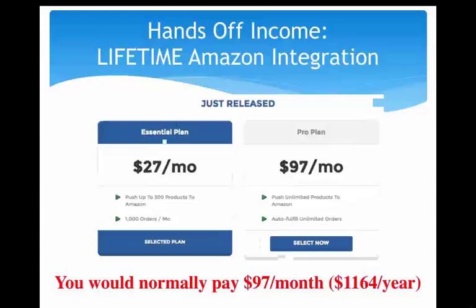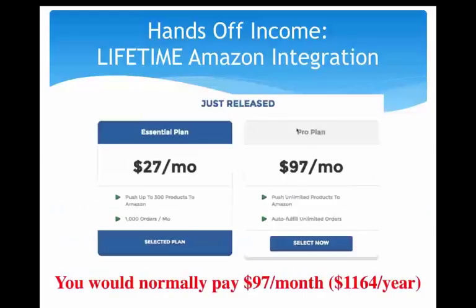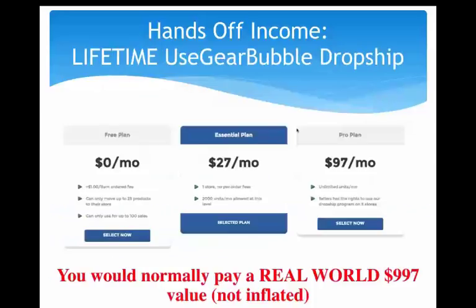Plus, we also are including the Gearbubble dropship program. This is something that is $997 a year. I call it real world value because it's something that people actually pay for. I know a lot of times people will give these inflated numbers on things are worth, $63 million or something, but people actively pay $997 every year for this. And normally you'd have to pay an extra $1 per product to use the dropship program. And now you're going to get it for life, you will never have to do that.